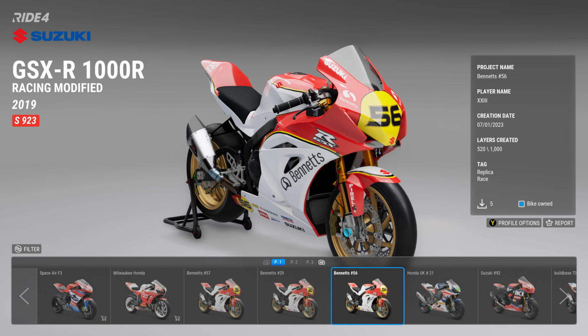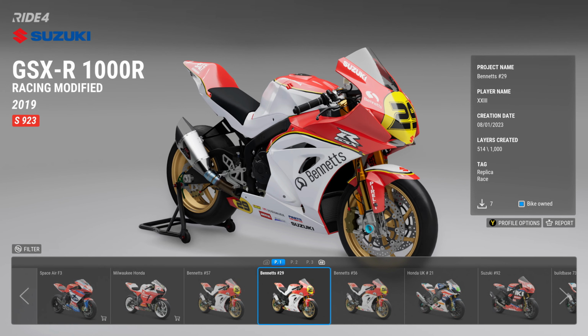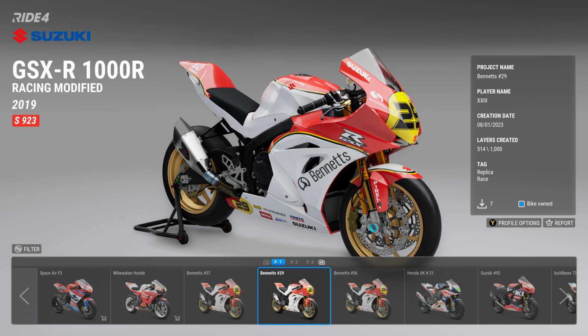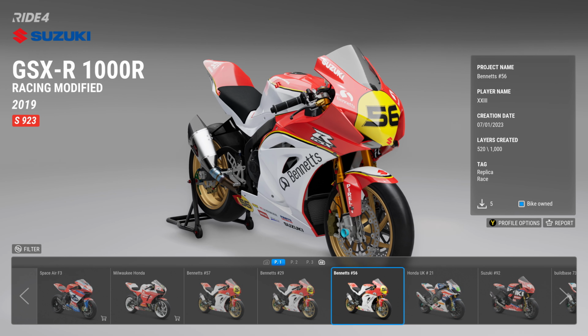But of course, keep an eye out for number 29. We all know how fast he is. We've seen him beat me many times in Superbike and other games as well. So keep an eye out for the number 29 for the 1000cc class. And the same can be said for Mad Max, who certainly has improved a hell of a lot over the years of playing Ride 4.